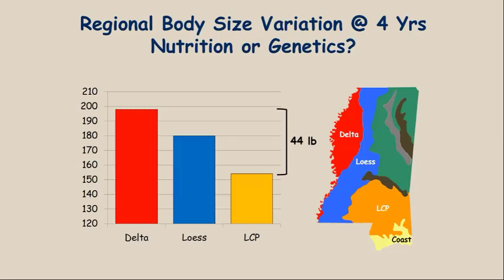This figure shows body size variation. Again, the same three regions, and a huge variation in body size between the Delta, the Loess, and the Lower Coastal Plain. Again, landowners asked, well, is this nutrition or genetics? And they were concerned that they had lower quality genetics in these other regions. Informed wildlife biologists, deer biologists, said no, it is a nutritional difference that drives this morphological variation between the regions.